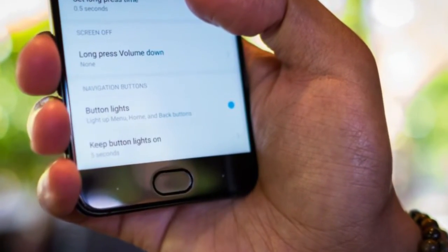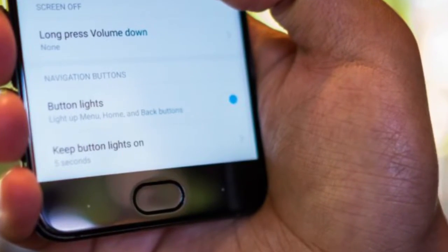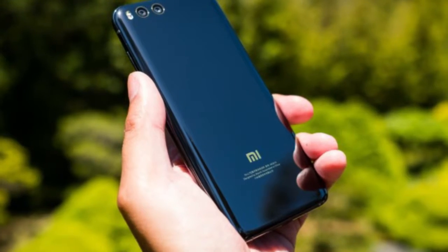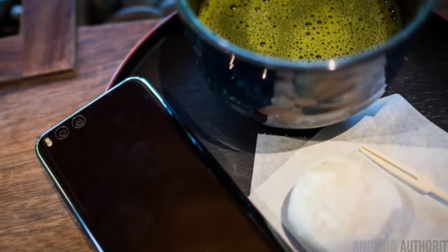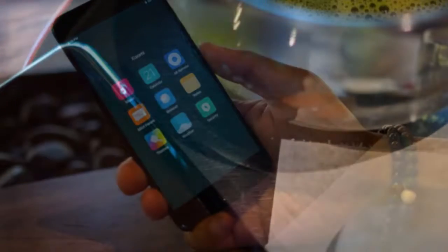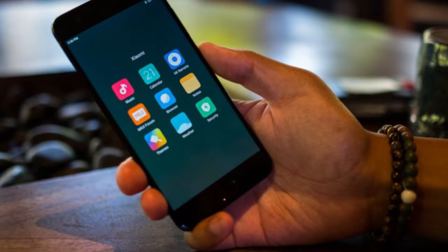Now Xiaomi is back with its 2017 flagship smartphone, the Mi 6. With the Xiaomi Mi 6, you get a phone with high-end specs, a unique design, a zoom lens, and a sub-$400 price tag. The problem is, like the Mi 5, this phone isn't coming to the West.